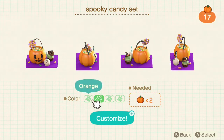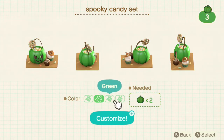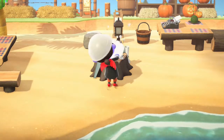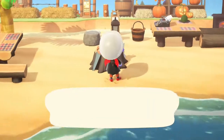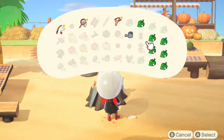Alright, so that's what we have now. We could have that. Kind of like the look of that. And we have 3. Let's do this one. Oh, and I wanted to customize the cushions.